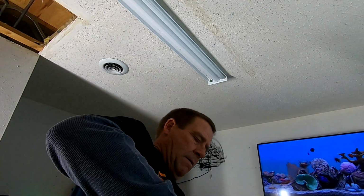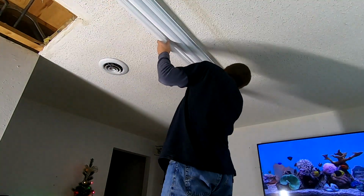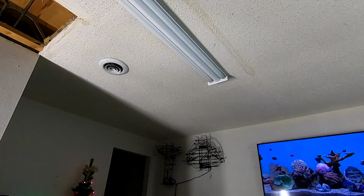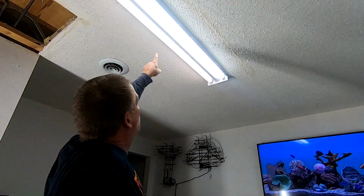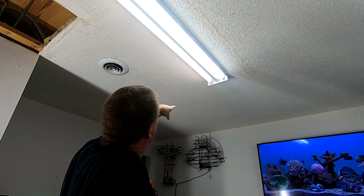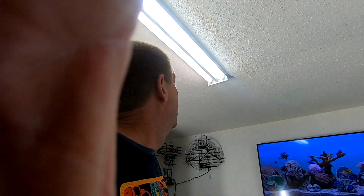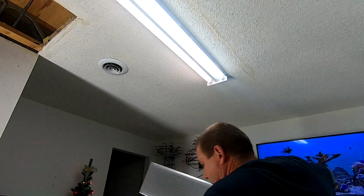We're gonna install one of these ones. There we go. But as you can see, that's the cool white. I need a little brighter, so I'm gonna end up replacing that one. But for now, this is good. We got some white in here. Put this cover on.